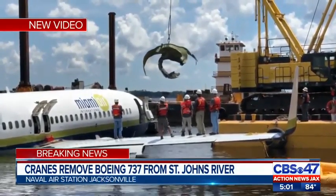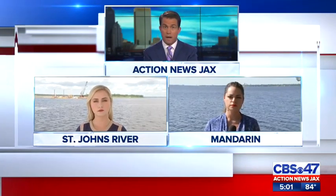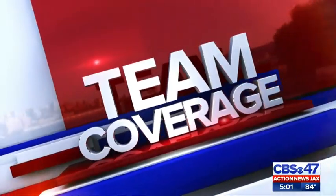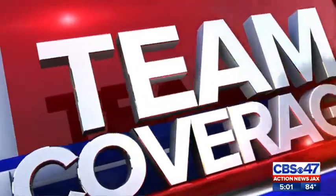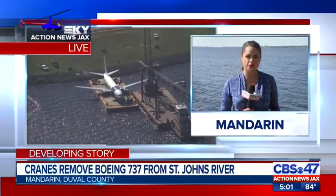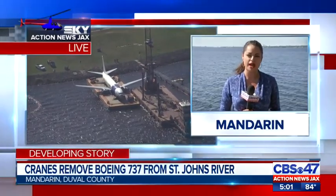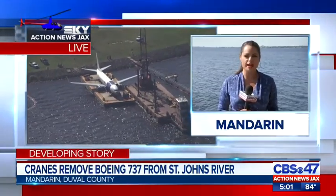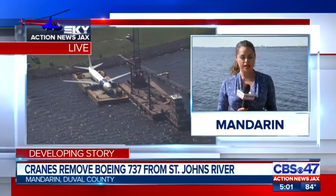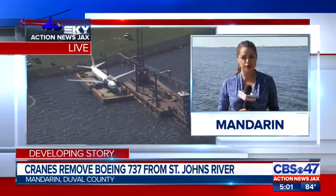Right now, Action News Jax has team coverage on the removal process, starting with Action News Jax's Bridget Matter, who's live in Mandarin. Bridget, they are in the process of getting it to a safe location. Yeah, and that location is an undisclosed location. We've been watching this process for the last few hours across the river. You see in that box there, Sky Action News Jax is above that area, that barge where that plane was put onto. They're live. They're flying over there, which they've been there for a little bit.